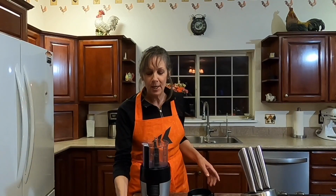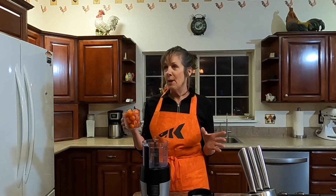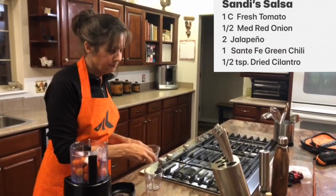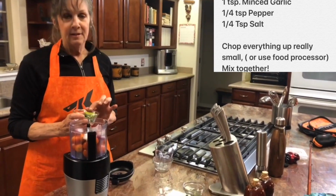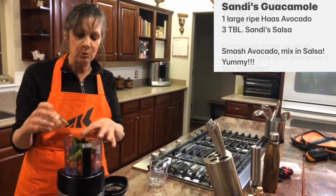That is delish. We're going to be making Sandi's salsa and Sandi's guacamole. This is really easy to make. We're gonna start with the salsa. So what we're gonna do, we have about a cup of tomato. I'm gonna put in about a half of a medium onion. Next, we have 2 jalapeno peppers and 1 Santa Fe green chili, and we're gonna put that in here.